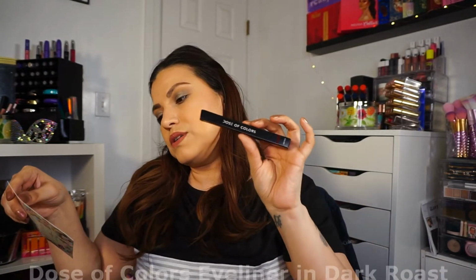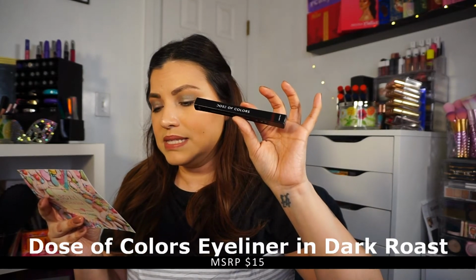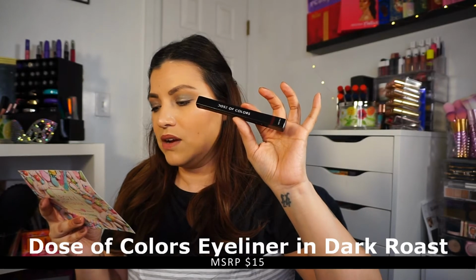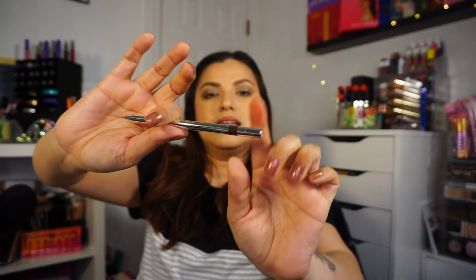All right, let's go to the last 2 items here, and I have the Dose of Colors eyeliner. This long wearing creamy eyeliner glides on easily, delivers a transfer resistant high coverage matte finish, built-in sharpener included. This retails for $15, and I got mine in dark roasted. And let's see what this eyeliner looks like. Ooh, fancy. Look at that. And I love that they put the color right there. So here is the built-in sharpener right in back.